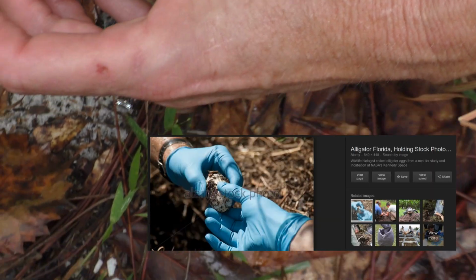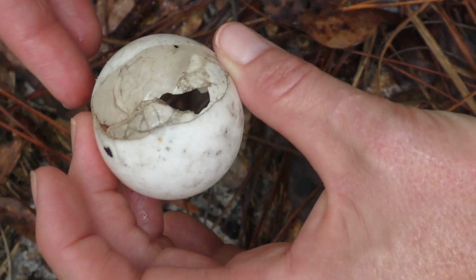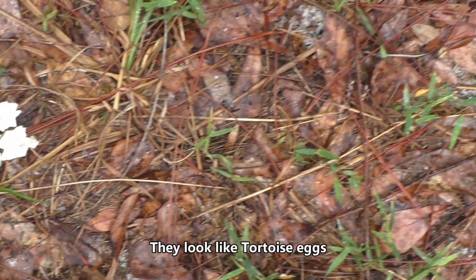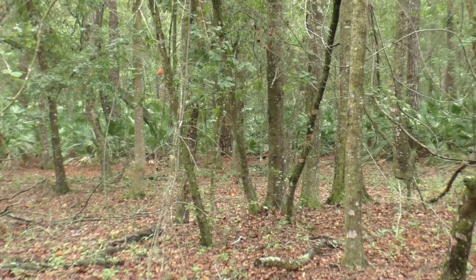That's a different egg right there. You have so many bit pieces. You see this right here behind you? Yeah, this one's been crunched right there. So, I don't know, and I haven't done my research into how large turtle eggs are, but I know they're about the size of gator eggs.